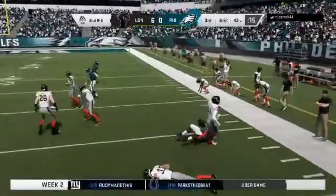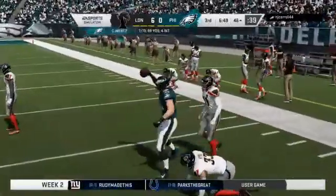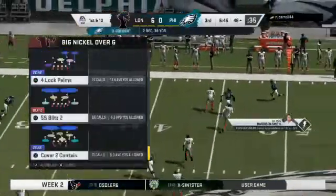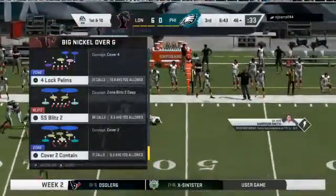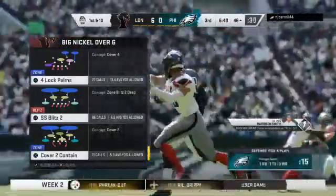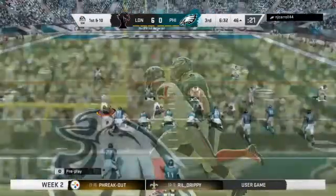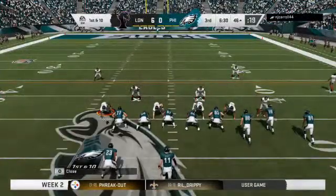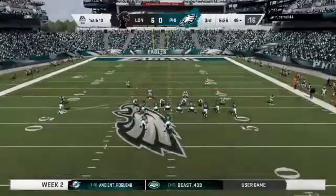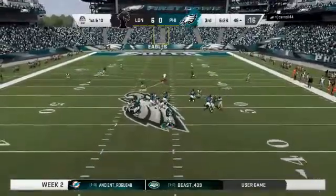Wentz connected with his tight end Goddard. And he'll be taken down, but not before he gets into enemy territory. It's an Eagles first down on a gain of 11. First and 10 at the 46-yard line. So on the other side of the field now, it's first and 10 as they've got things rolling on this drive. Now Wentz again.